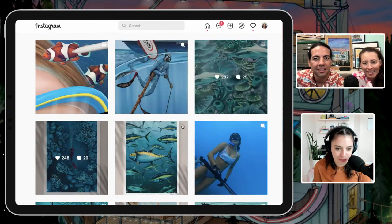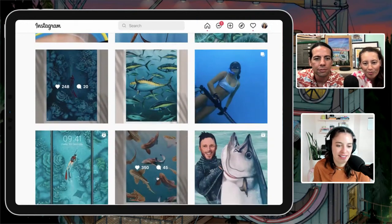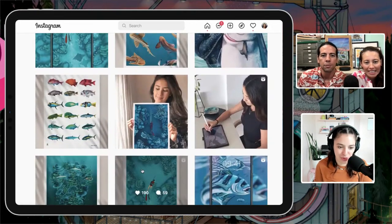Yeah. No, it's so cool. I just love the color usage and, you know, bringing attention to nature is always needed really in this world. Yes.